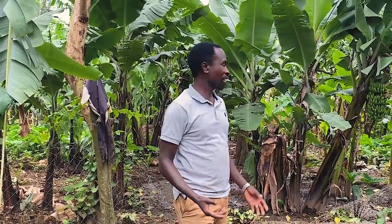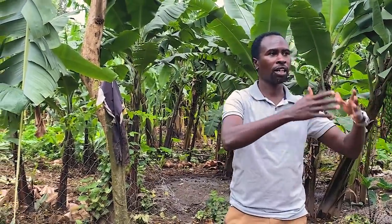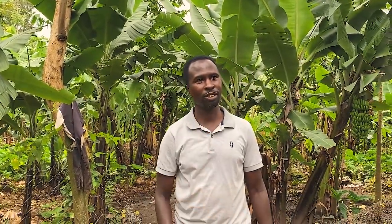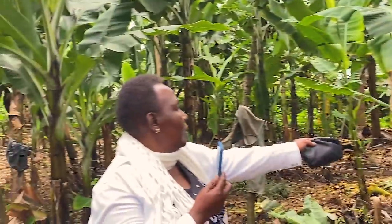Okay. Yeah, that is healthier than taking the cow poop directly from the cow shed and putting it in the field. But this from the biogas is really, really good. Nice. Yeah. And the cows also eat these.